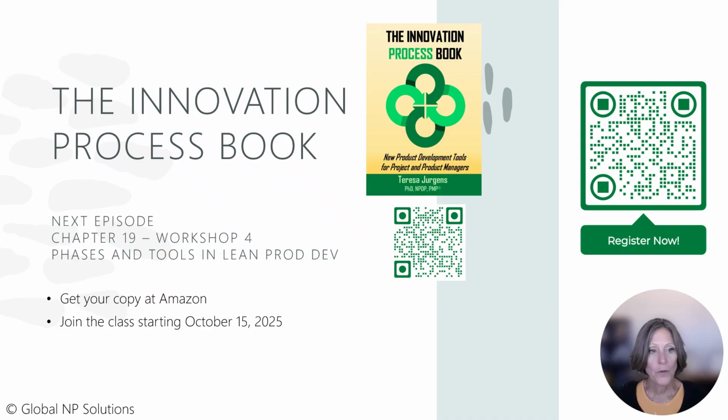Next time, we will discuss workshop 4, which is the process and product optimization workshop. Again, we're in chapter 19, phases and tools in lean product development of the innovation process book.